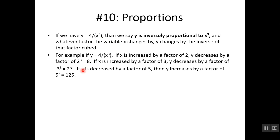So I have some examples here, but let's make up different examples. All right, suppose you take x, right, and you make it 4 times bigger. You multiply by a factor of 4, right? What happens to y? Right, it goes down by 4 cubed, which is 64, right? So it goes down by 64.